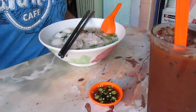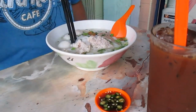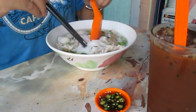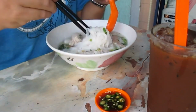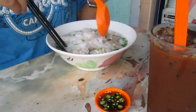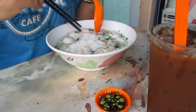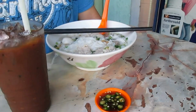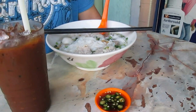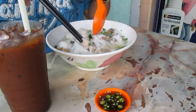Hello there, welcome to part 2. So this is the Koay Teow Thng. It is 3 ringgit and 50 cents for a big portion. I guess this is the big portion. And you get the minced pork, the liver, and I don't see the intestines anywhere. I don't know why. Maybe they think that I can't eat the intestines. And 3 fish balls. So is it 3 ringgit or 3.50? I'm not sure. The small one is 3 ringgit, whereas the big one is 3.50. So is this the big portion or the small portion? Big. Okay.